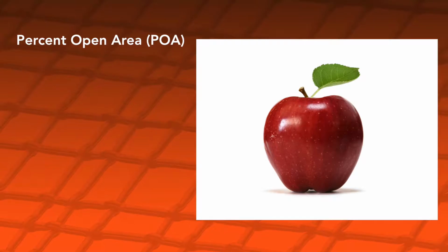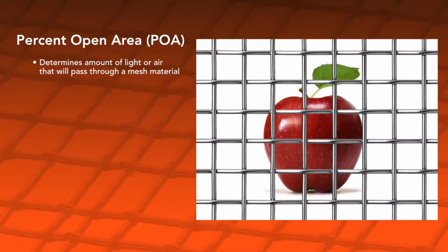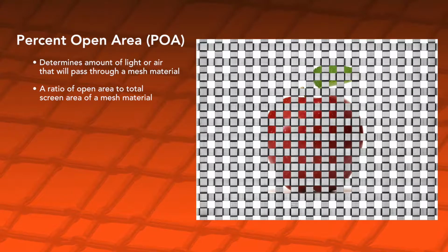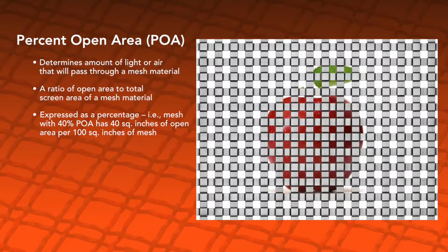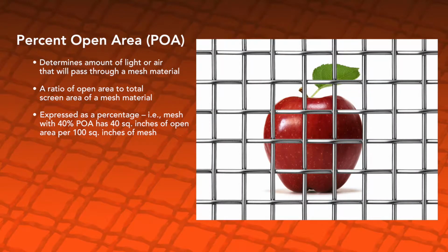The next important measurement is percent open area, or POA, as this calculation helps in comparing how much light or air will pass through a given mesh material. POA defines the ratio of open area to total screen area in a mesh product, and it's expressed as a percentage. For example, a mesh material with 40% open area will have 40 square inches of opening for every 100 square inches of mesh material.